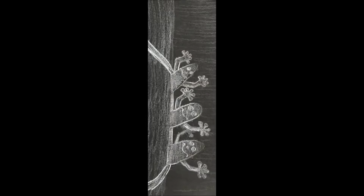Hopefully the shapes of the setae are relatively accurate and I haven't drawn something separate.